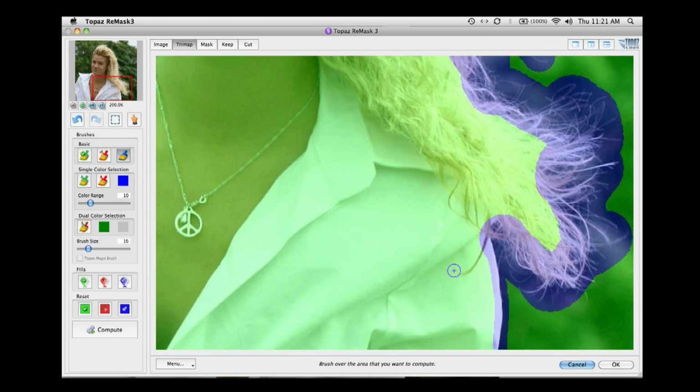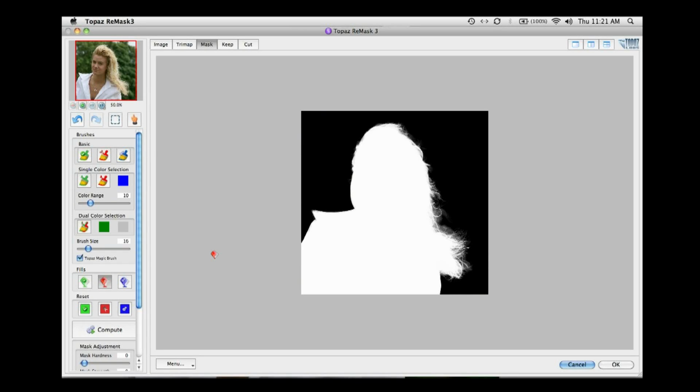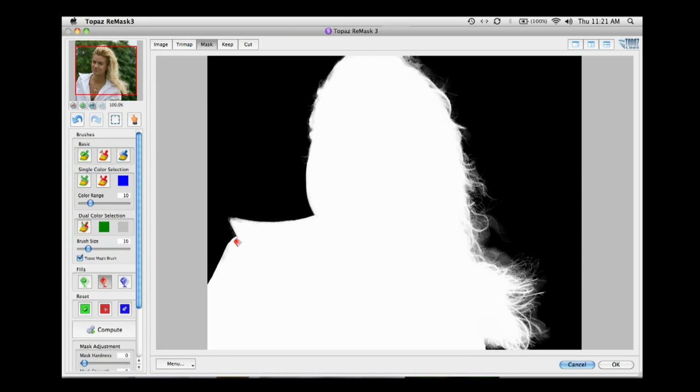Okay, so once you've got that outline done, choose the red bucket fill and fill the outside with red. Red tells Topaz what you don't want, basically what you want to throw away, whatever the background is. Once you've done that, you click on the compute button, or you can also hit the enter key on the keyboard, and here is what it just came up with.